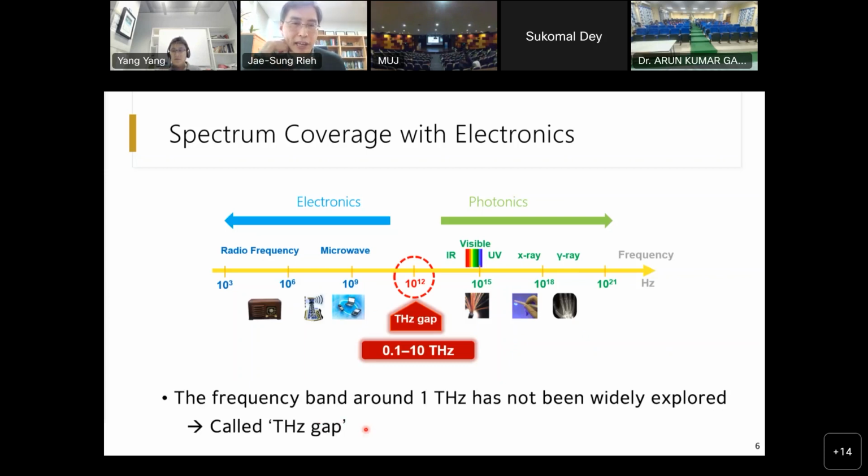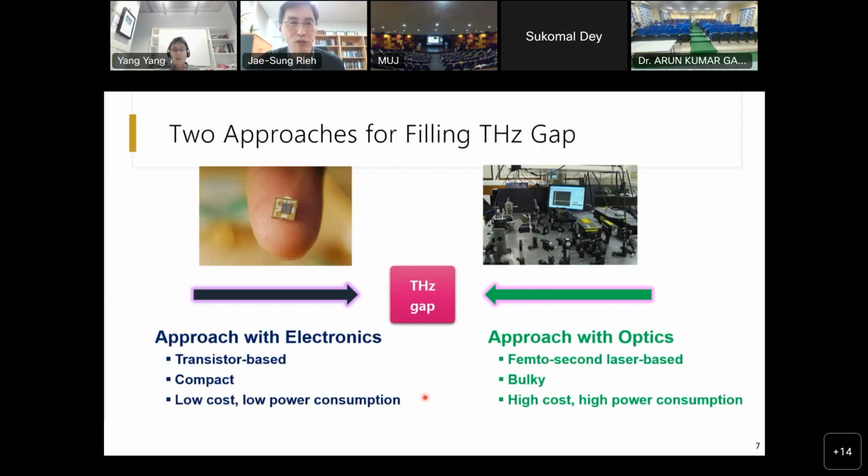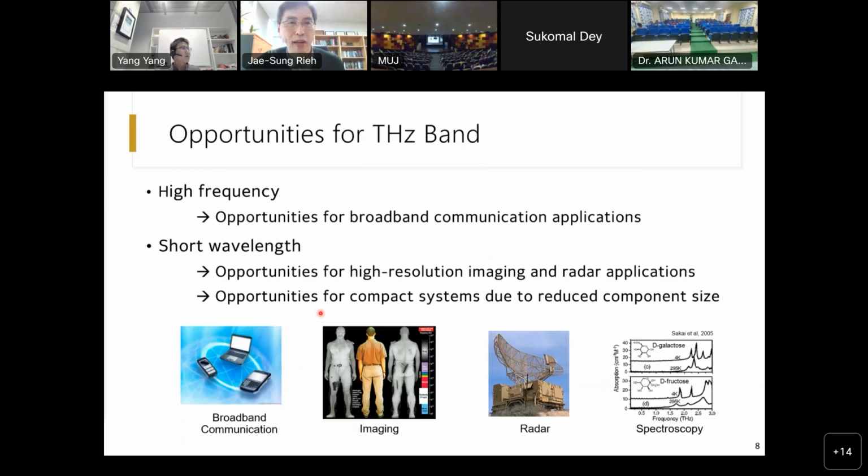But there are many interesting applications for that very high frequency range. So there have been many efforts to develop this very high frequency band. There have been two approaches to fill the terahertz gap. One approach is upward from electronics. The other approach is downward from optics. And today I'll be mostly talking about the approach from electronics, which is usually transistor based, and it benefits from its compact size, low cost and low power consumption. Okay? So what are the opportunities for the terahertz band?